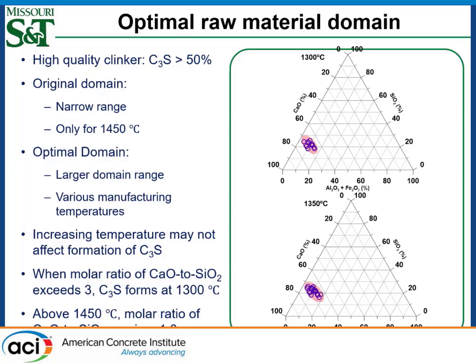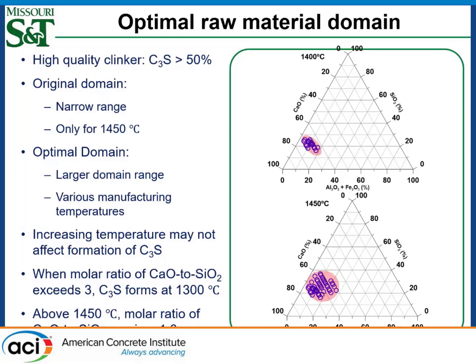But if you do not have such high quality raw materials and you want to use 1450, you have a much larger range you can use compared to the previous figure I showed. Basically, you only need to make sure your molar ratio of calcium to silica is more than 1.6, and then you can produce high quality clinker at 1450 degrees.